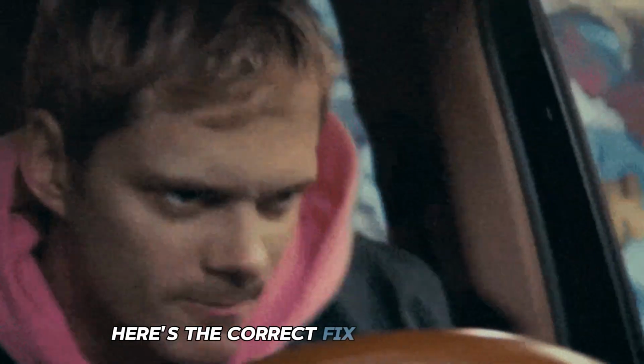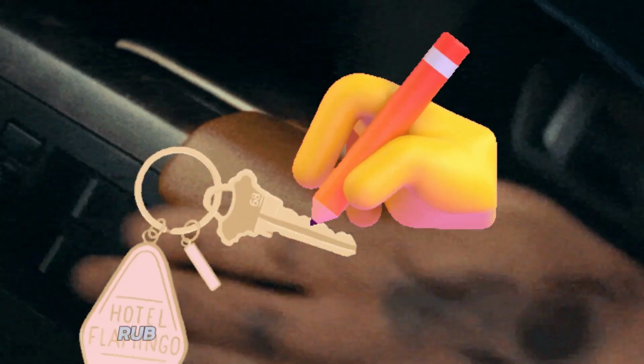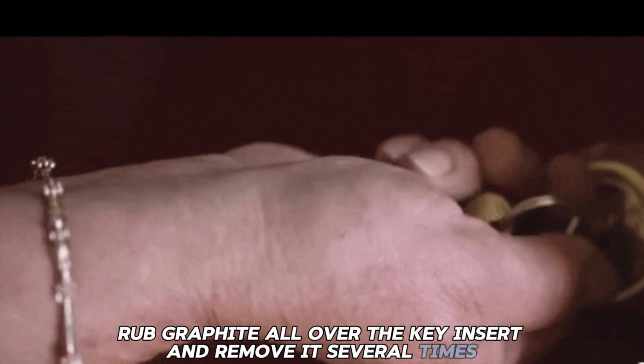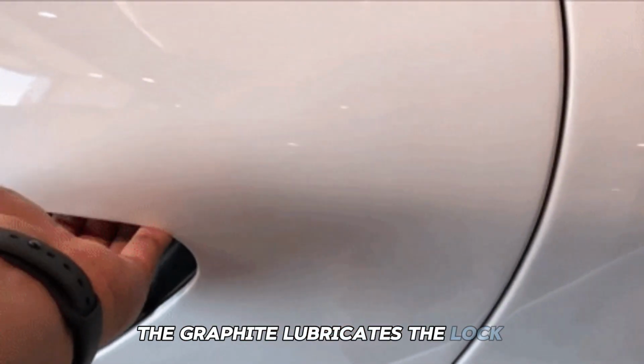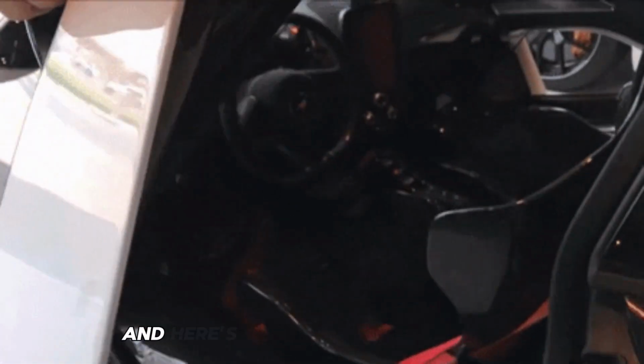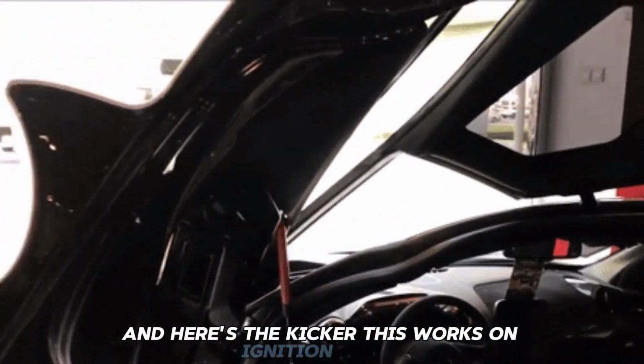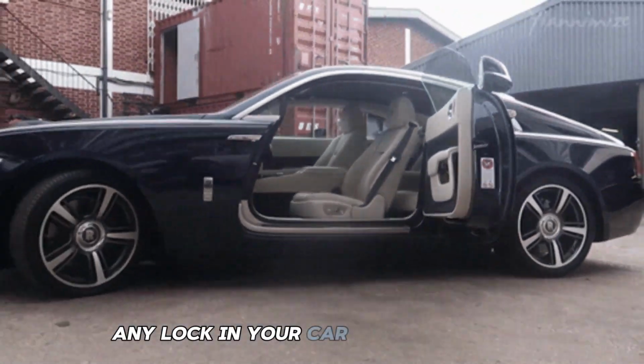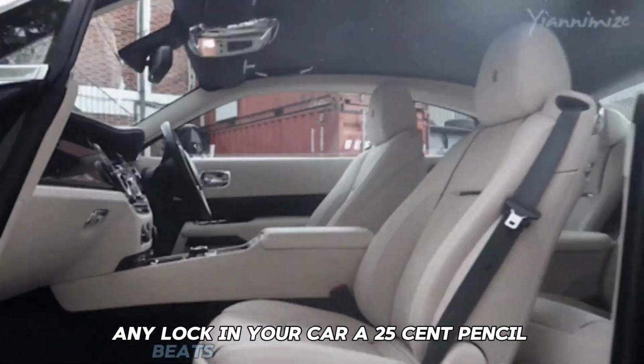Here's the correct fix. Take a regular pencil. Rub graphite all over the key. Insert and remove it several times. The graphite lubricates the lock without attracting dirt. And here's the kicker. This works on ignition locks, door locks, trunk locks, any lock in your car. A 25-cent pencil beats a $100 repair.